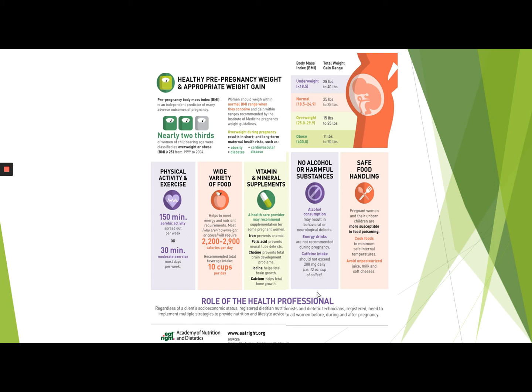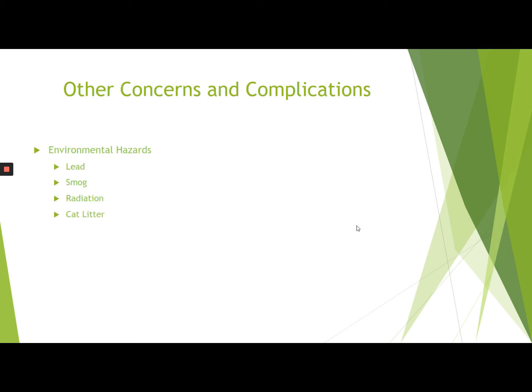So now let's talk about other concerns and complications. Let's talk about environmental hazards. Harm to the fetus can result when a pregnant female is exposed to some common substances in the environment. Being familiar with these substances can help a female avoid exposing her unborn child to the harmful effects. First, we have lead. Lead exposure has been linked to miscarriages, low birth weight, mental disabilities, and behavioral problems.